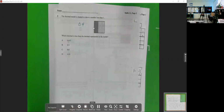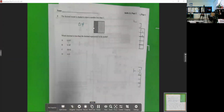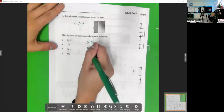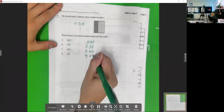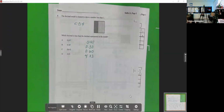So which one of these is less than 0.4? Make sure you put your zero back here because I remember Dominic said it. Which one is less than that? Which one is smaller than that? If you were to put all of these answer choices in a row, which one is less than 0.4? And you got 4.03. Which one is less than 0.4? Good job, Angelina.